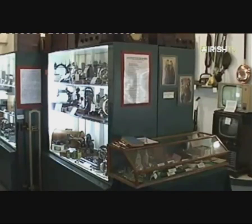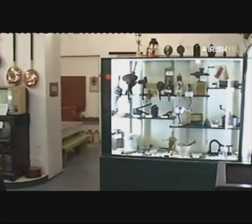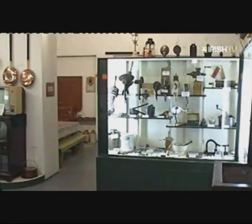I started collecting about 1970. I was trying to give up cigarettes and put money away each week. And I bought these down through the years, visiting antique shops, antique fairs. Even initially, the tinkers on the side of the road, I'd be haggling with them over the price of a kettle or whatever.